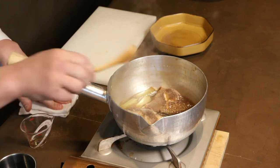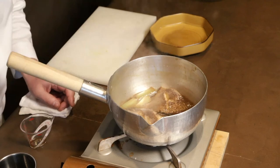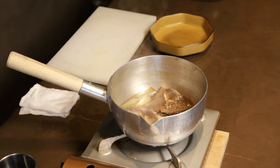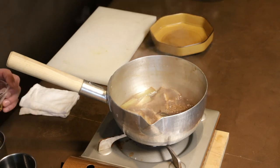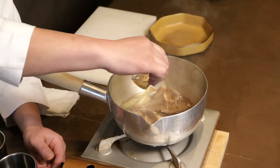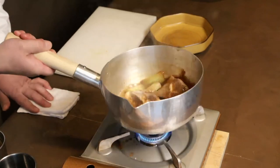Now regarding this liquid, how far should we reduce it? It depends on your preference. To get some shine, I'll drip some mirin on at the end.